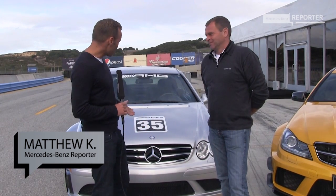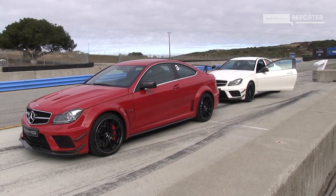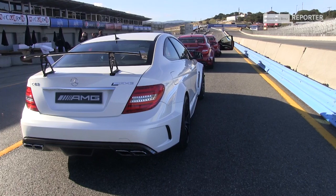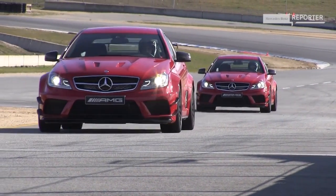One thing that happens with AMG is they come out with a fantastic product like this CLK63, which was considered by many the ultimate fun driving machine. And you always think it can't get better, but then something new comes out. And Tobias, tell me, how does the evolution work from the CLK63 to this C63?